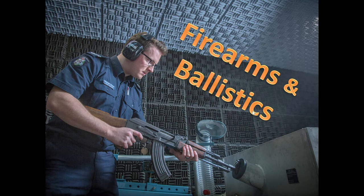This is really useful because whenever you need to compare one projectile to another, you need something to compare it to, and this is one of the tools. I have been to a Kentucky State Police crime lab, and this is what it looked like on the inside when I did a tour. So let's get started.